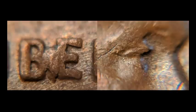Surprisingly, this one sold for $29.15. BIE coins by themselves sell for between $5 and $10, depending on grade. But being that this is a BIE and a DDO combined, that's where a lot of the value went to.